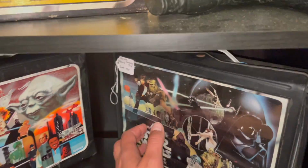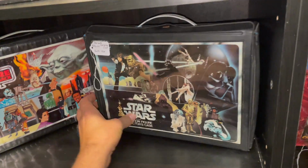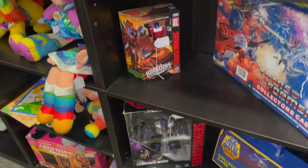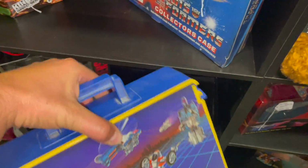Star Wars case. It's always nice if they were full. Dagobah playset. That's pretty cool. Lots of neat 1980s things. Of course, the cases are empty.